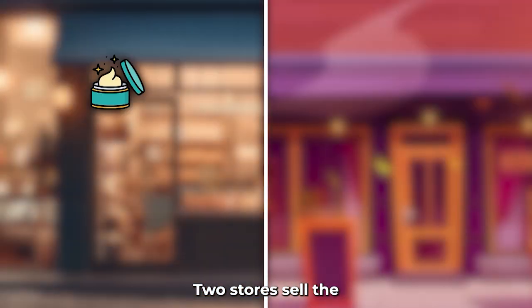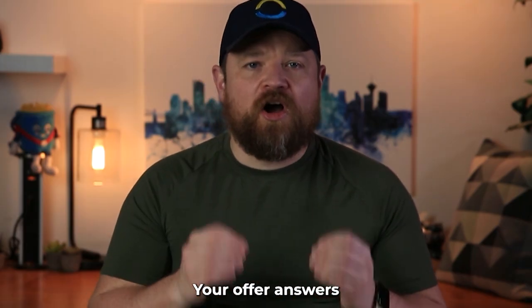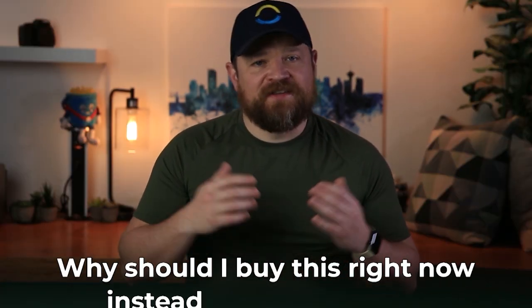Consider this. Two stores sell the exact same product. One makes 1 sale a day, the other makes 100 sales a day. Why the difference? It all comes down to how their offer is structured. Your offer answers the crucial question, why should I buy this right now instead of putting it off?